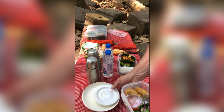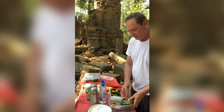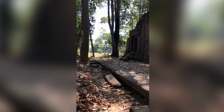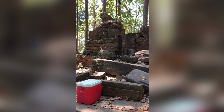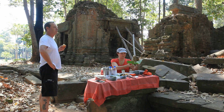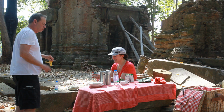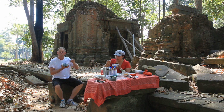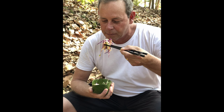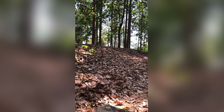Here we are having lunch in an ancient monument. Hidden a million miles away from anywhere. Which is definitely off the tourist map. The car couldn't get out here. We had to walk, not that far. It sounds like it's raining. But it's actually just the leaves.